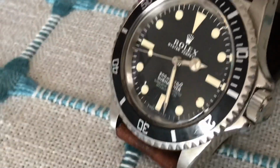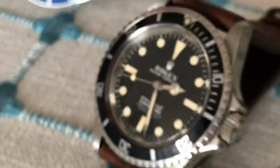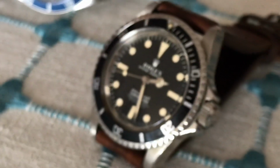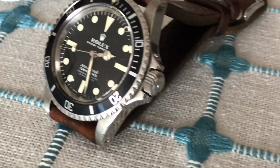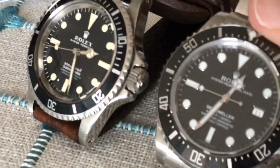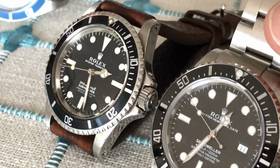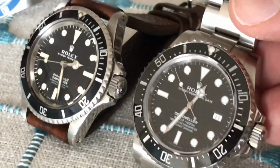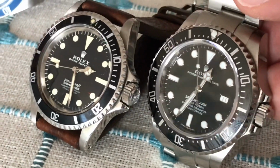I've worn it quite a bit. I have the Oyster bracelet for that one, not the original one, because the original one would probably have been a riveted bracelet. This watch is from either 66 or 67, according to the serial number. And those bracelets are notoriously fragile. So over a period of time, they would have probably been replaced by a folded Oyster bracelet, which is the most garbage piece of bracelet you can ever think of. Actually, that's what's on that particular Tudor. So a folded sheet of metal.